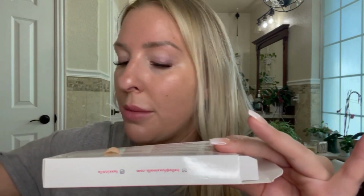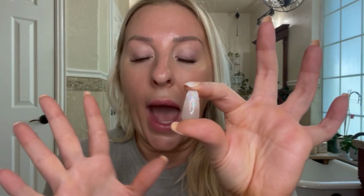See here, they're super curved. I have very curved nail beds, and some of the times with some of the other brands, like, let me grab the Kiss brand, and I want to show you the difference. I bought these a couple of weeks ago, and I wore them, and I absolutely love them. So this is Kiss. I think I bought it at Target or whatever. Absolutely love them. But let me show you the difference between the two.